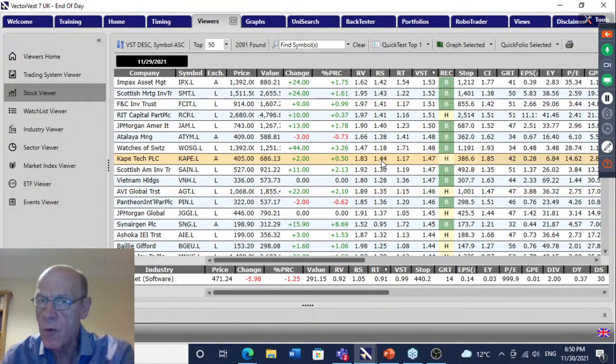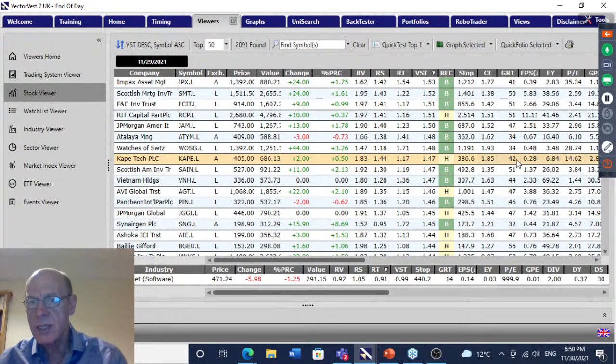Relative safety at 1.44 is excellent. Short-term trend is rising, and the VST, value, safety, and trend, is in the top half dozen in the pack. There's the stop loss. CI, I didn't get a chance to explain. The CI measures the long-term trend. So if you look at RT as a measure of the short-term trend, CI measures the long-term trend, and this GRT is our forecast of annualized earnings growth next year. And as you can see, at 42%, that's just really great. There's a great deal of belt and braces between forecast earnings, annualized earnings rate, and RV. The GRT is a part of RV, not all of it, but a part of it.